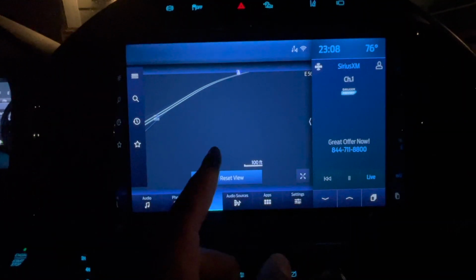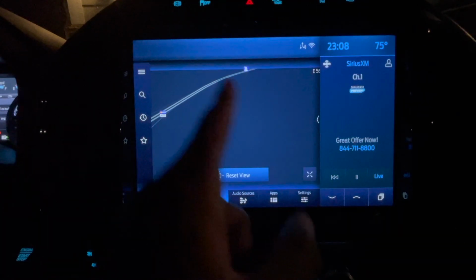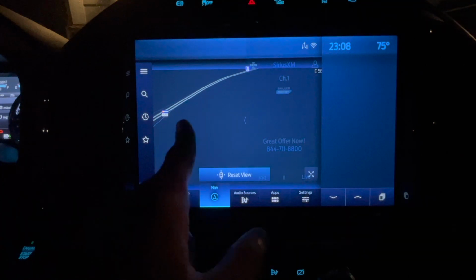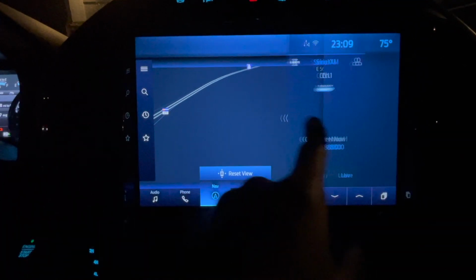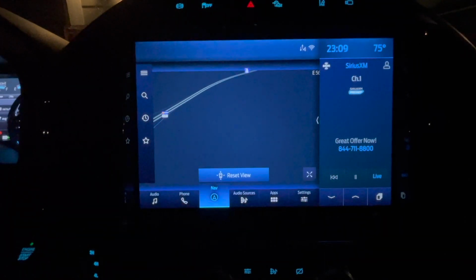So over here, you now have navigation. If I wanted to have Sirius take over the whole screen and move navigation over to here, all I would have to do is grab this and pull it across. And when I release it, Sirius XM will be this whole screen over here. So that's how that works.